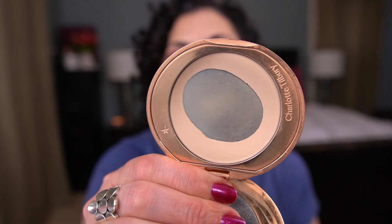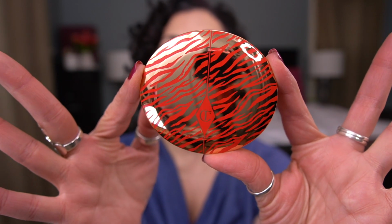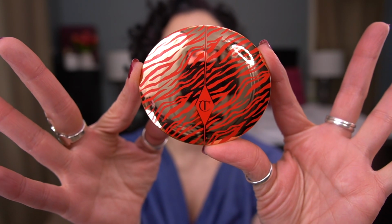Here's what my current one looks like. It's not currently on its last legs, but during the summer, this will be finished. So I was like, let me go ahead and purchase a backup. This is what the limited edition packaging looks like. But yeah, so I just picked up a backup.